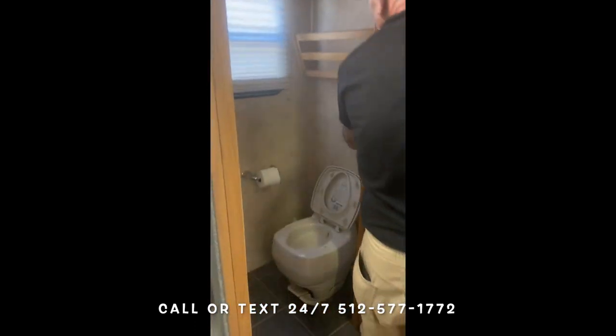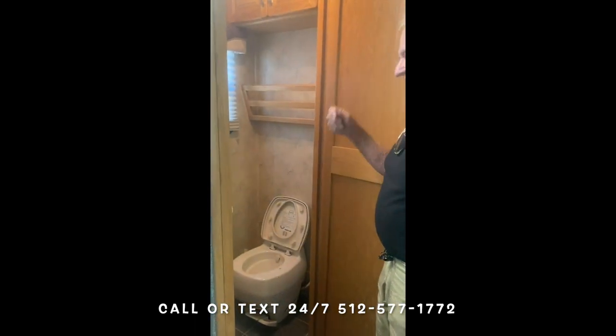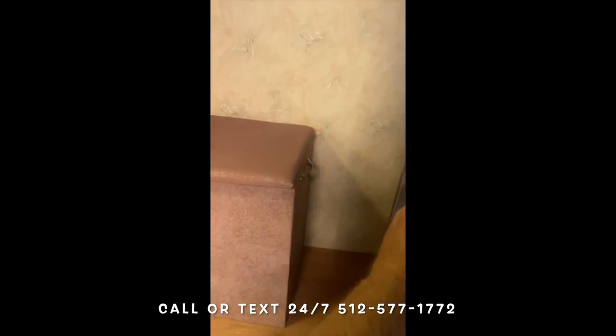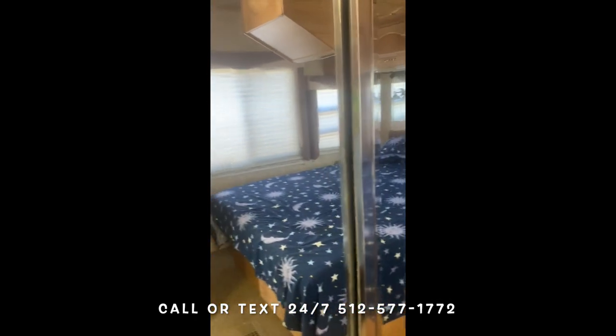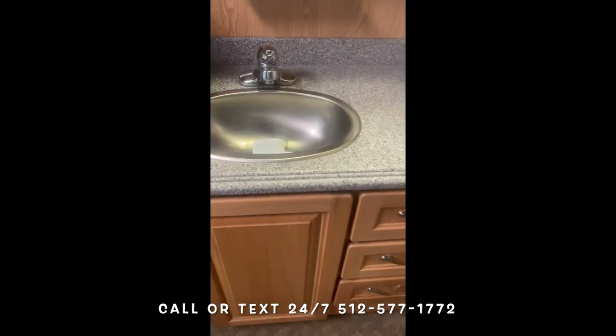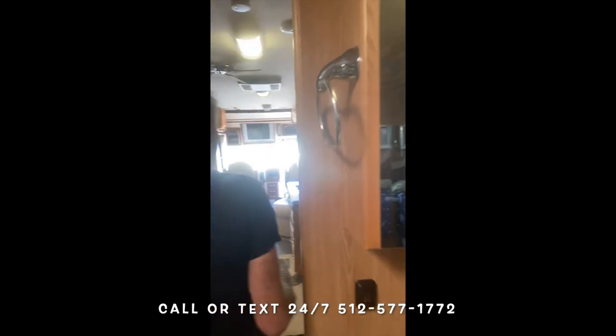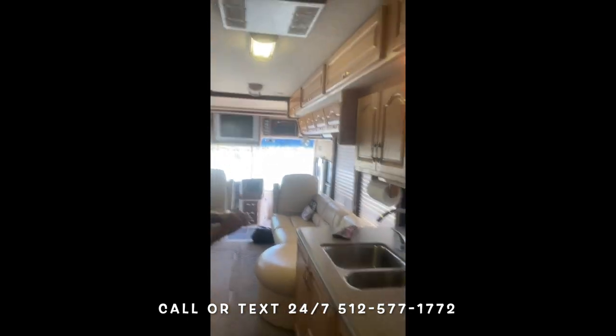That's what Alphas are known for, is the roominess, the storage, the high ceilings. Storage everywhere. Of course, we're both short, so it's hard to tell. But I cannot touch the ceiling in this RV. And that's really unusual. They're very high.